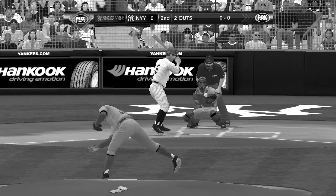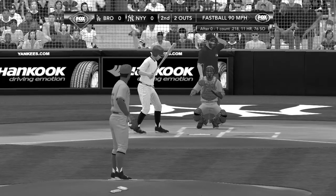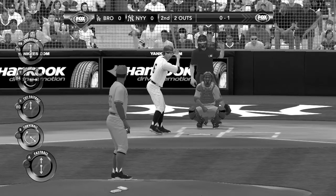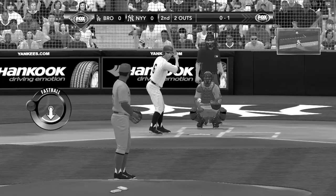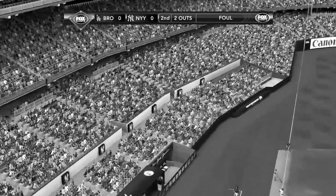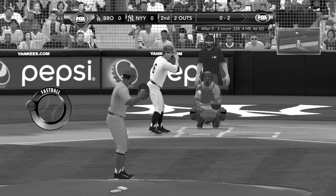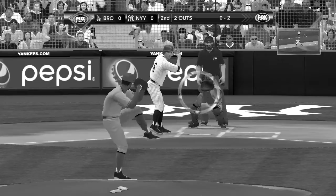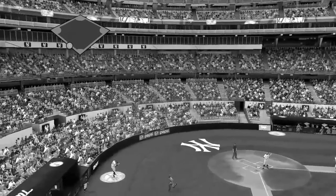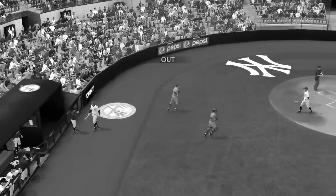Here's the pitch. Fastball in there for a called strike. Now that he's ahead in the count here, Gary, I'm looking for him to go to the curveball and try to punch him out. It's fouled away. This is pop foul to the right side, but playable. That's caught. Side is retired.